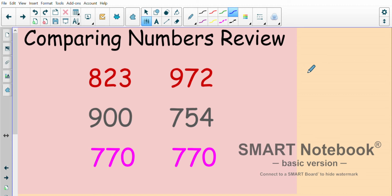So if you could, copy down these numbers on a scrap of paper, and let's try it out together. Look at these 2 numbers and think, which is the greater? And remember, the open side of the greater than, less than sign goes to the larger number. My teachers always told me to think of it as an alligator that wants to eat the most. So for this one, if you were thinking that 972 is greater than 823, you are absolutely correct.